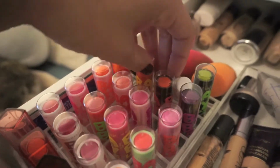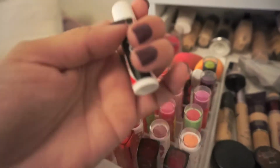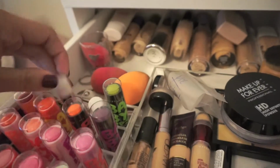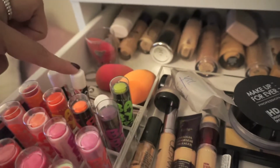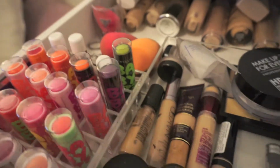And then I also have my favorite chapstick of life, which is the chapstick Candy Cane flavor, I guess it's called. Anyway, it's really good. I love it. I stock up on this stuff. Michael, one of my friends, introduced me to it, and I've literally been obsessed, so I keep them everywhere.